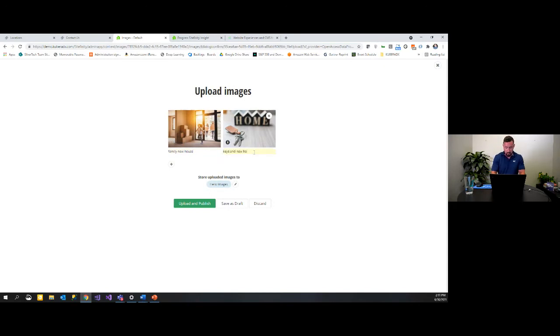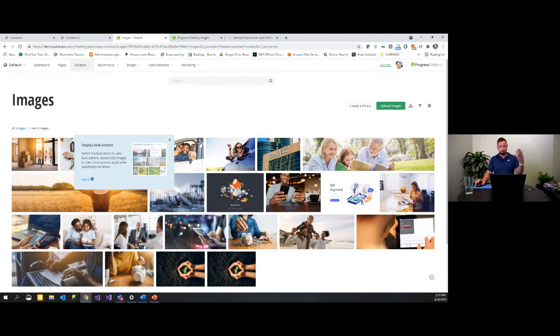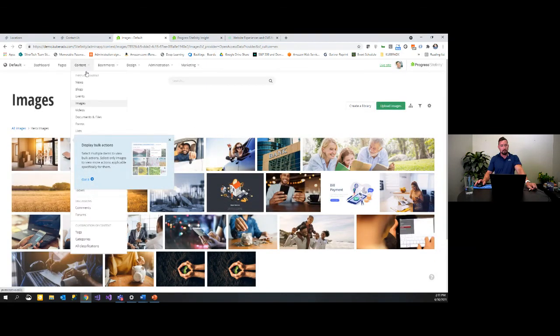Keys and new home. Go ahead and click upload and publish. And now those images, as well as their ADA titles, are ready to be used later on. Super easy to do. Again, jumping back into my shared content, I have things like videos, documents, files, you need to upload PDFs or forms and things like that. That's easy to do as well.